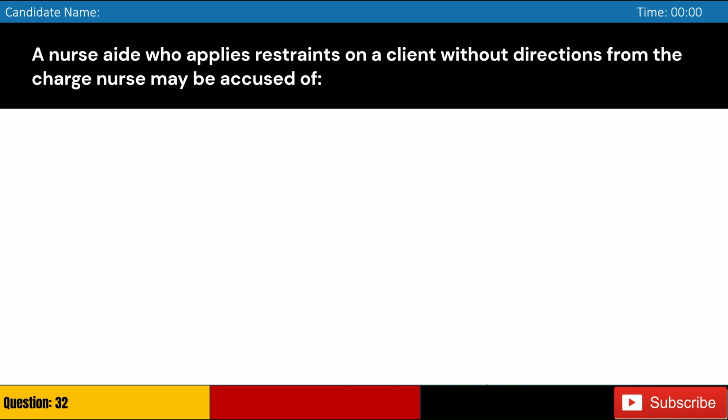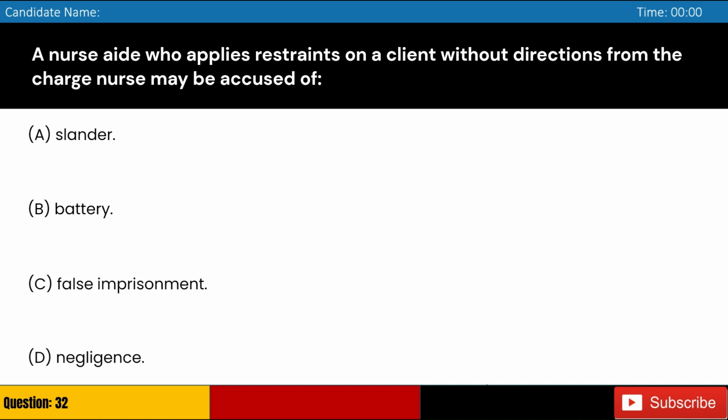A nurse aide who applies restraints on a client without directions from the charge nurse may be accused of A. Slander. B. Battery. C. False imprisonment. D. Negligence. Answer C. Applying restraints without proper authorization or necessity can be considered false imprisonment, violating the client's rights.